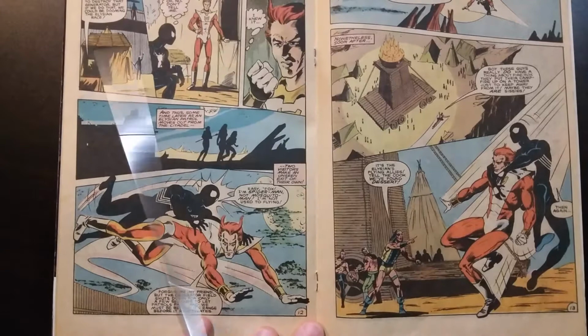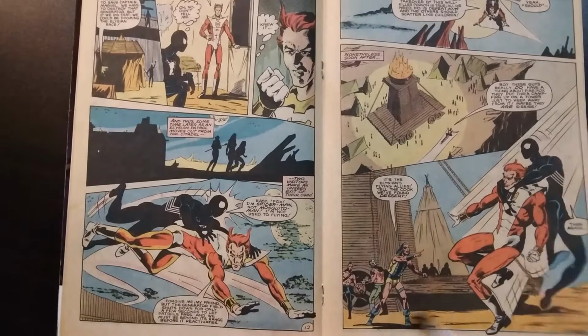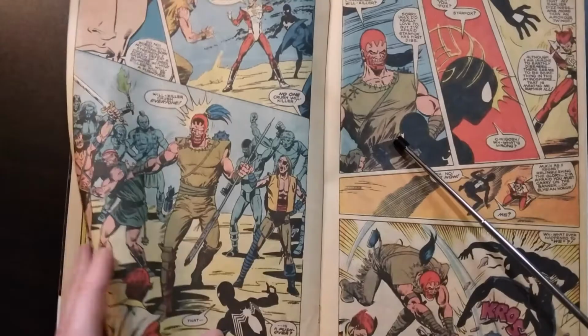Going down, going up, up, up. Not a lot of action going on here except Spidey's hitching a ride. Spidey's landing. Great. That's what we're doing. And then now we've got some bad guys. All right, and here we go. So we can draw for parallelism.